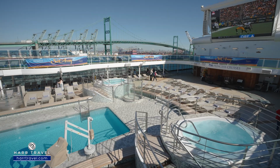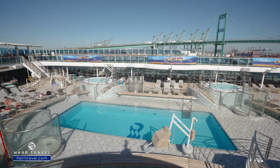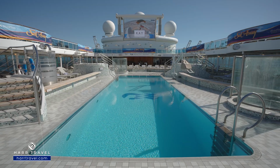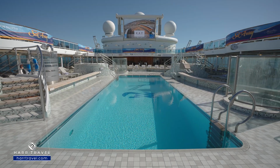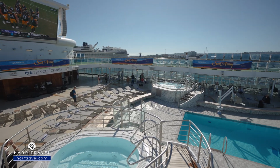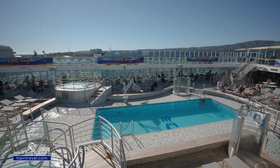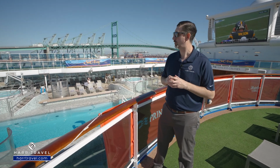Now you've got the pool down below. It's a really nice sized pool. It's actually big enough for laps, especially in the morning or later in the evening. And I really appreciate that you've got that bench style seating that wraps all the way around where you can sit and put your toes in the water to cool off. There's a couple hot tubs here as well, and lots of sun deck space down below. Now there's space in both the shade and the sun. Your preference is totally up to you.